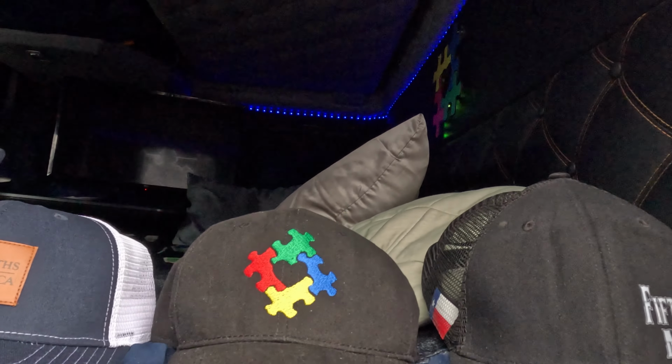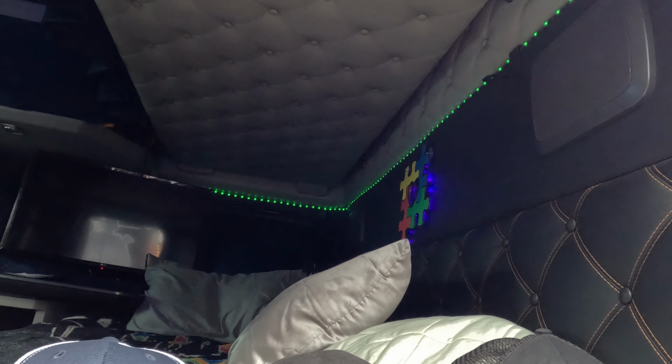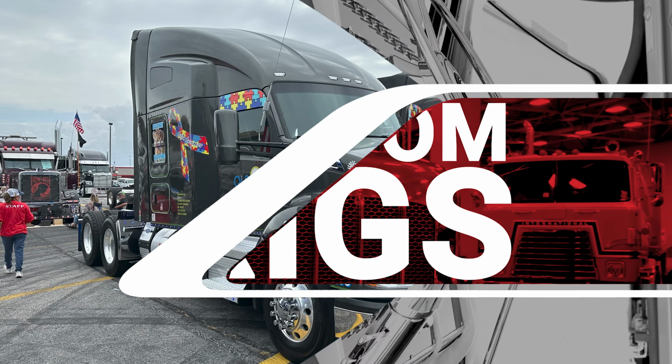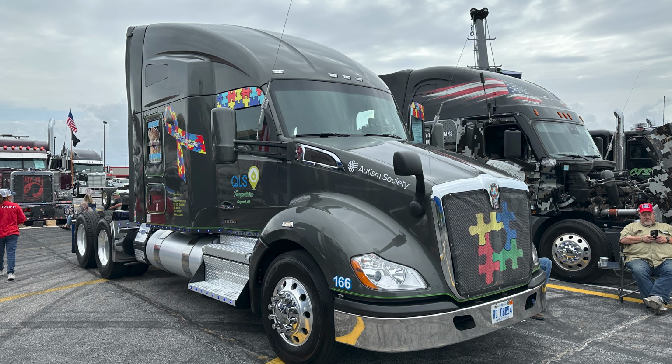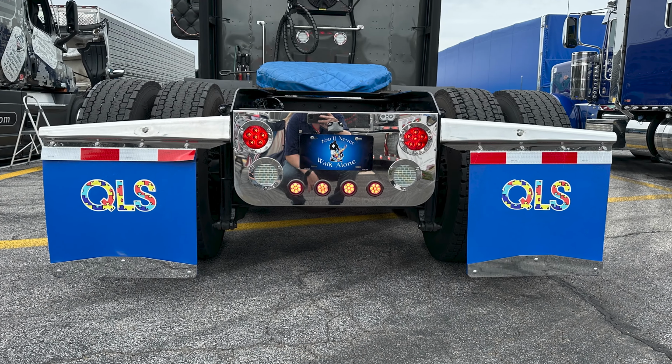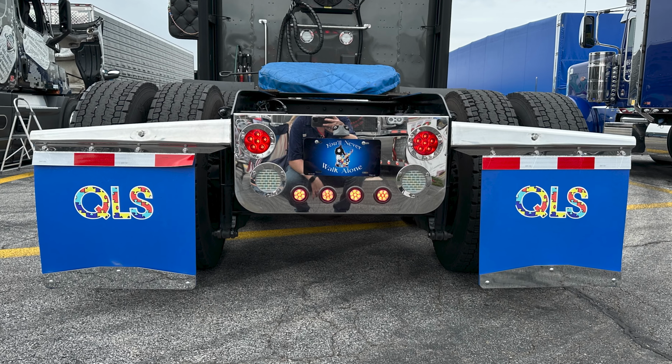I drive a 2022 Kenworth T680. Did it up for Autism Society for my boy. My name is Joseph Phelps. I drive for Quality Life Science out of Coopersville, Michigan. We haul mainly pharmaceuticals, Pfizer, McKesson, so on and so forth.